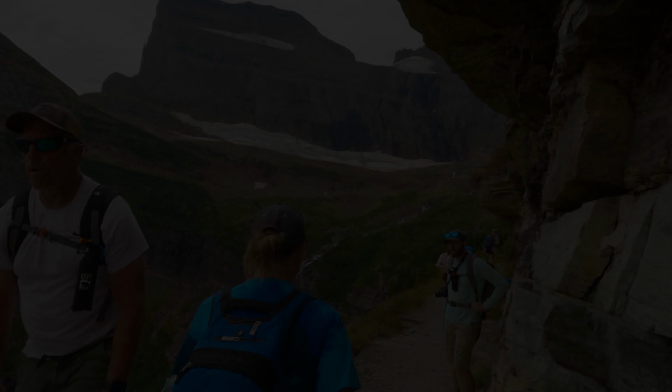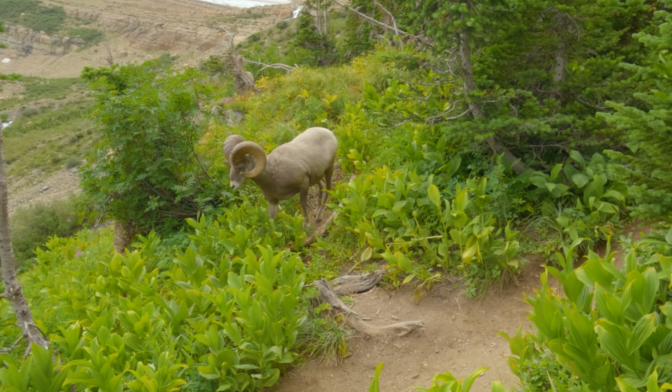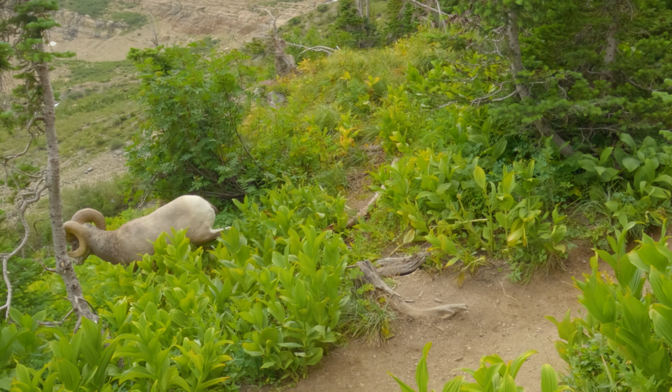Before the last climb up to the glacier and Upper Grinnell Lake, there are some primitive pit toilets if you need to stop. We were also greeted by a young bighorn sheep in this area.